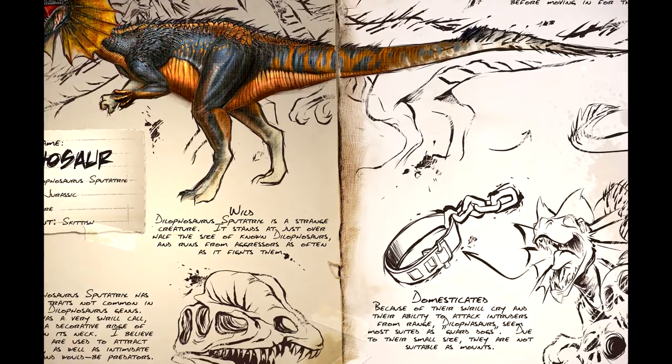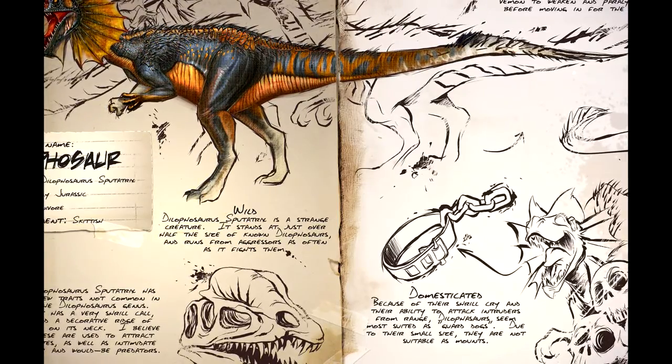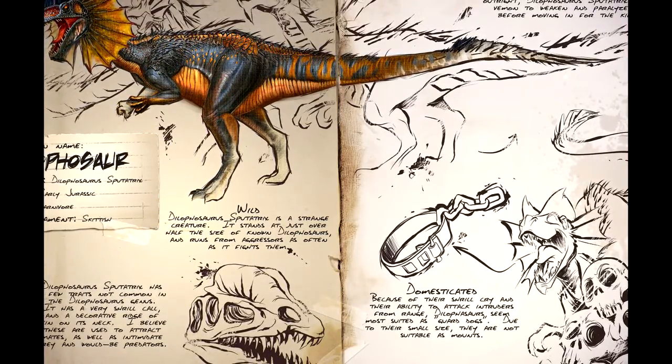Dilophosaurus betuatrix has a few traits not common in the Dilophosaurus genus. It has a very shrill call and a decorative ridge on the skin of its neck. It is believed these are used to attract mates as well as to intimidate prey and would-be predators.